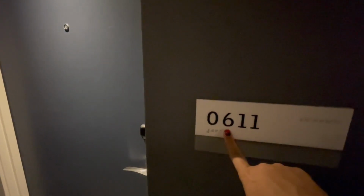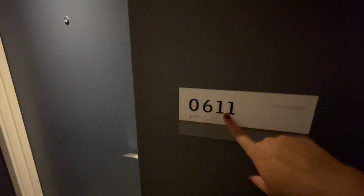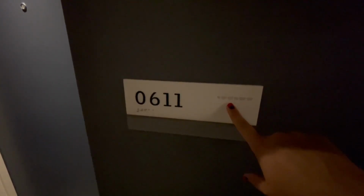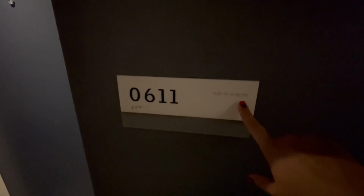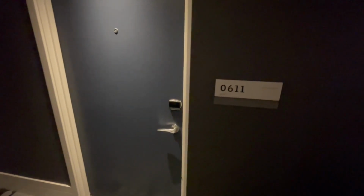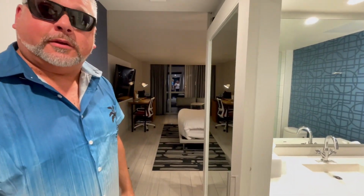Okay, we have made it to our room. We are on 611, so the 6th floor, 11th room. And I love that they have north 26 degrees 3, west 80 degrees 9 as the destination that we are in, because it's Le Meridien. So I'm going to knock. Can I come in? Well, sure. Sorry, I had to put on my shades because it's so freaking bright. It is very bright in here.